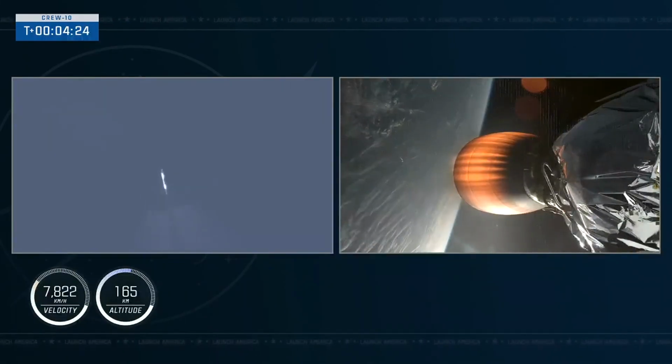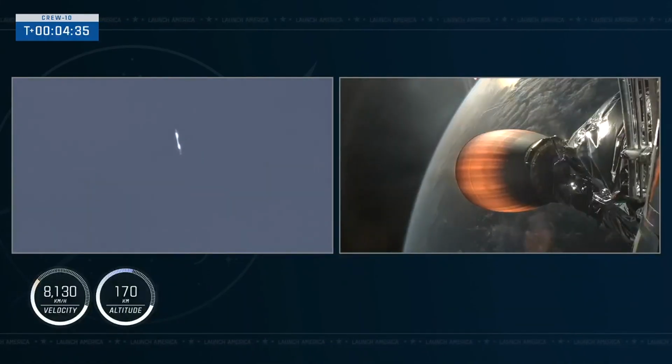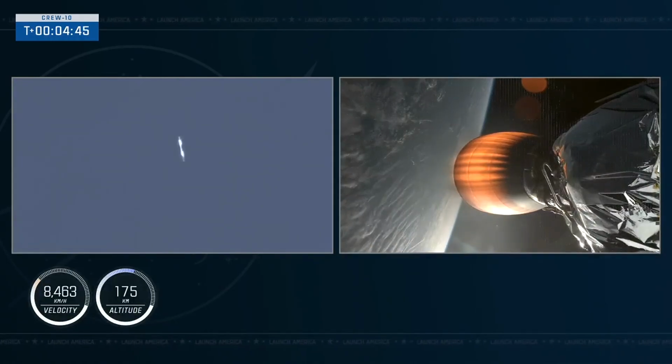Some cool views there on your left-hand screen. That's the first stage booster as it's making its way back down to Earth. This is a ground tracking camera getting these awesome views. And on the right-hand side of your screen, you can see that lone Merlin vacuum engine of the second stage. We're continuing to get good performance on the second stage.